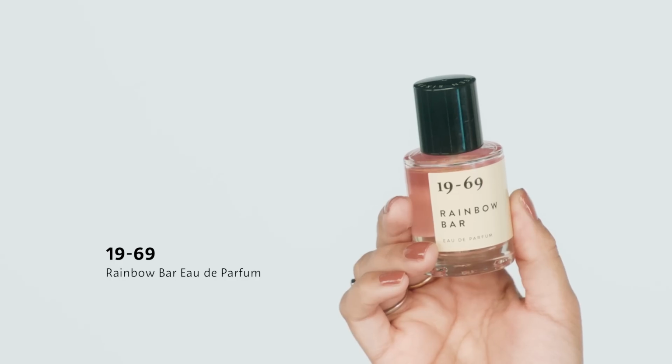So like a true LA girly, I am always enamored by the sunsets, and I feel like the sunsets are even more special and magical in the fall. And that's what this bottle was actually inspired by, from Rainbow Bar 1969. It's warm, it's woody. Anybody can wear it, honestly, but here, I'll let you smell it. Yes, please. The bottle is really chic. She's gorgeous. You know what? I absolutely see how that could transport you almost to a fall sunset.